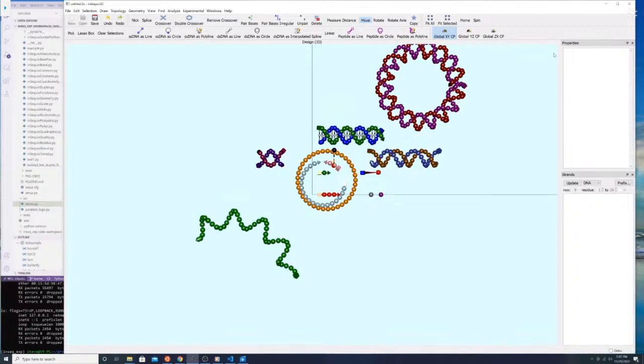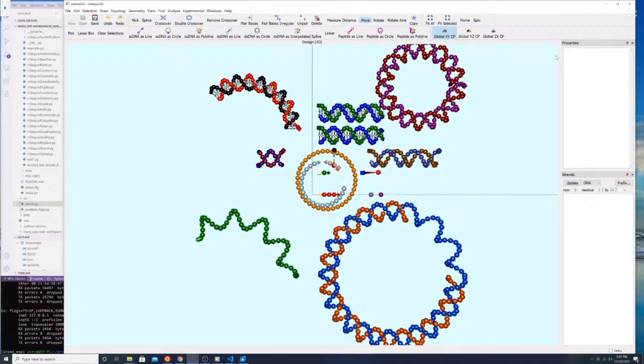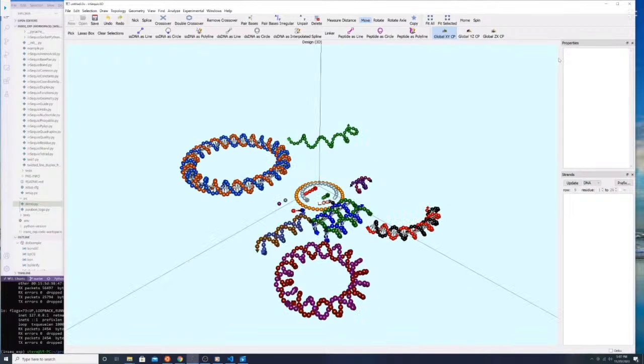And once you can begin scripting designs, now you're outside of the realm of doing small origami that you need to go in and do by hand. Now you can use software to create sophisticated designs and retool them over time, parameterize them, for example, so that you can change their size and shape. And this really brings power to the platform.